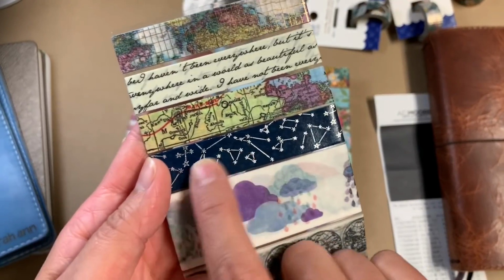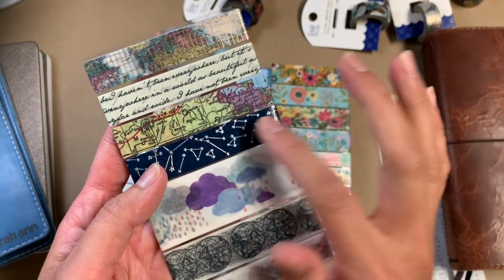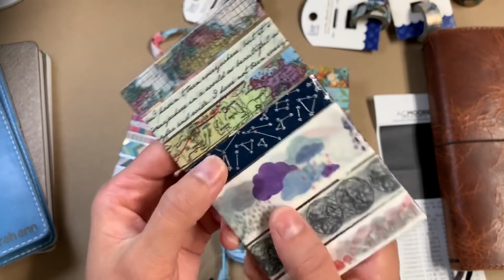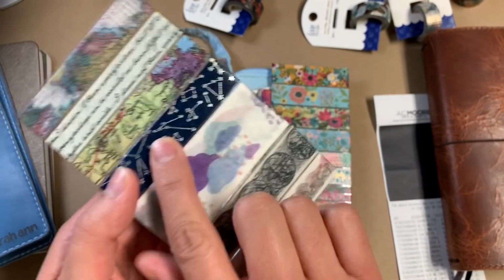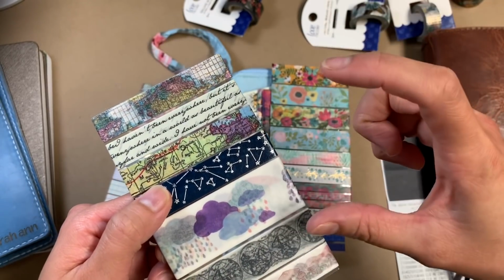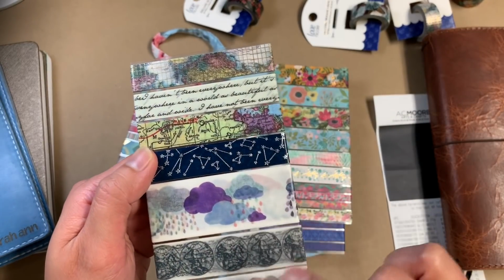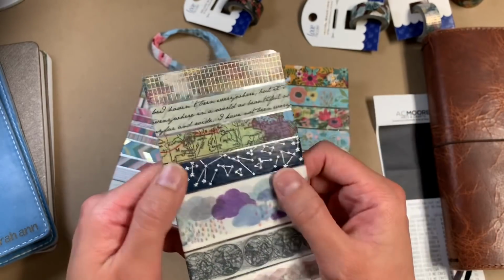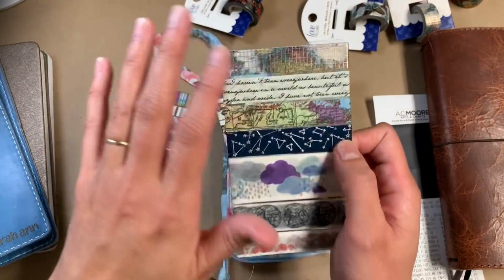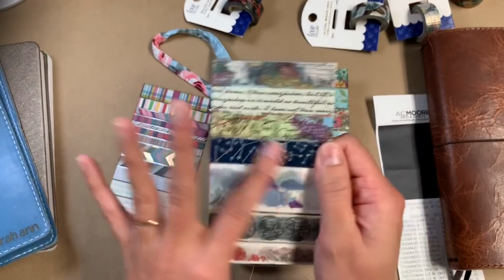Previously, I had used this constellation one in a plan with me or something. And somebody asked me where I got it. And I told them it was from Michael's, but this is actually from AC Moore. So I saw this there. It comes in a camping set of washi tape that's camping themed. And this was one of them in there. And they still have it. This was from a year ago and it was still there. So I feel like if I just put that out in this video, maybe that person will find it and know that it was from there.